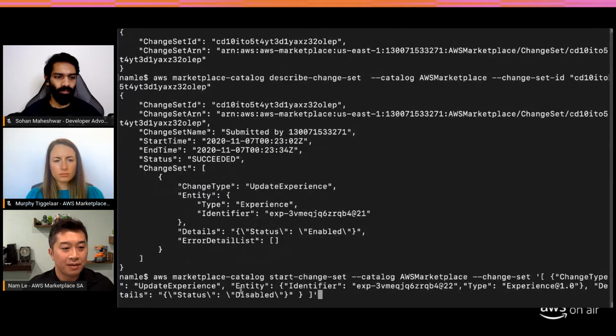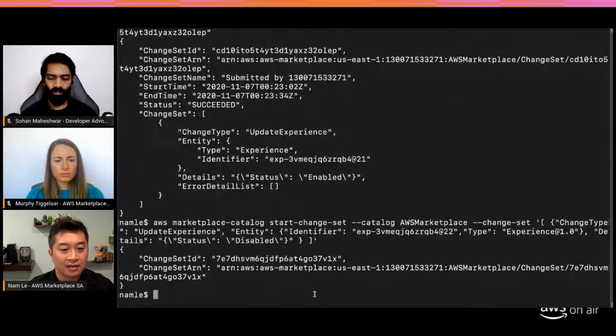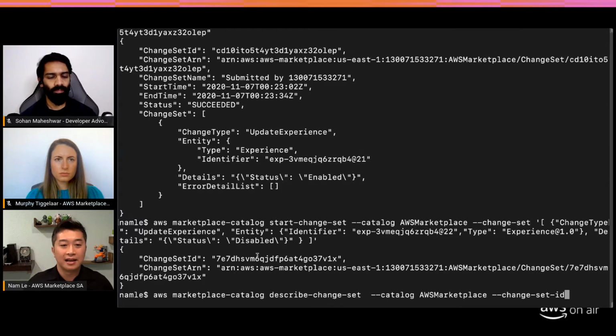And it will give me back the entity ID and also the revision number. So you see that the 22 at the end was the revision number. So every time you make a change to the private marketplace catalog, it's going to increase the revision number by 1.